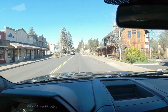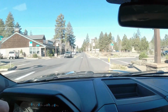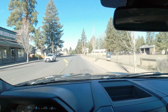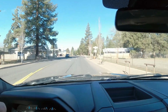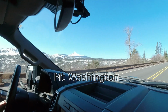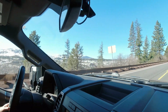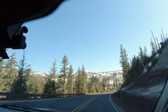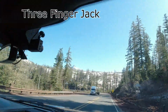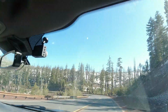That is an oversized load. Yes, it is. Not kidding. There, nice open area. Three-finger jack before it goes away in the trees. Beautiful mountains today.